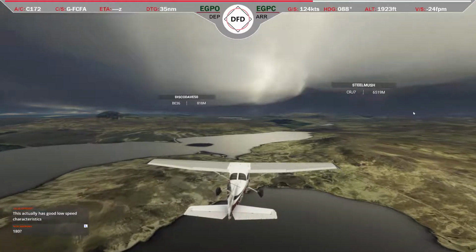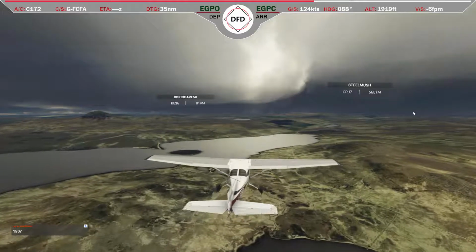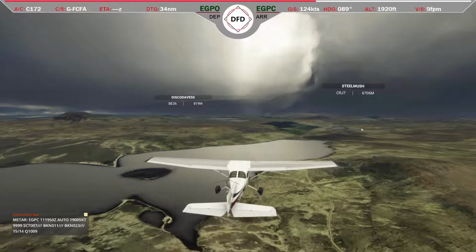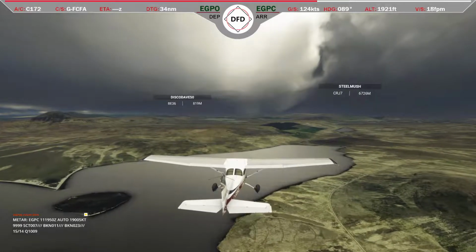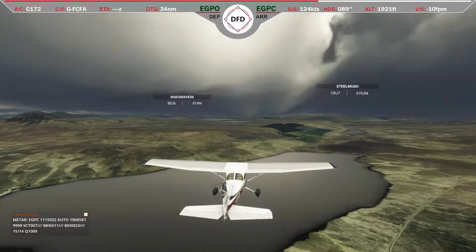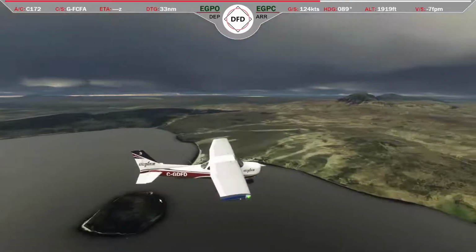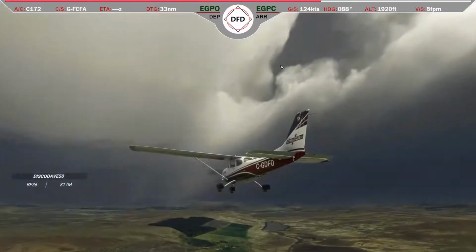Well, the good news is the rain has stopped in Wick. So there's the current METAR for where we're headed, from about half an hour ago. Winds are 190 at 5, and low cloud. It looks like the rain may be stopping, although it is getting pretty dark as we're approaching there. So we're going to be staying on this heading right to the coast, just so everyone's aware. And then at the coast, we're going to make a turn to the north along the coast, and that will get us set up to come into Wick. Oh, that looks pretty cool.